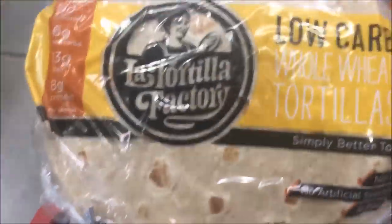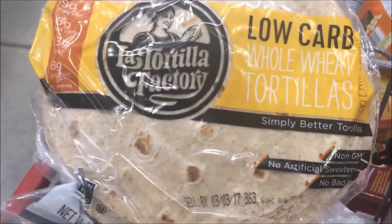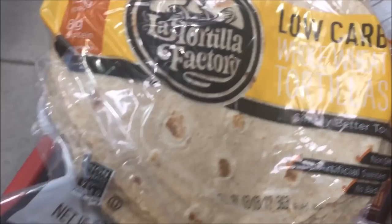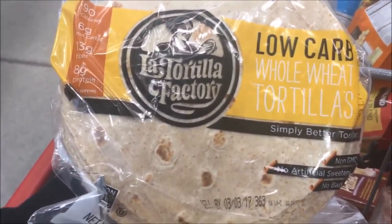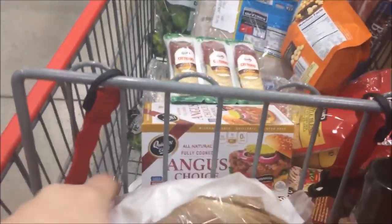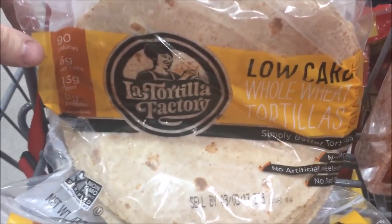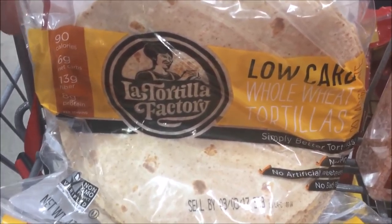These low-carb tortillas, if you're doing keto and you don't know about low-carb tortillas yet, you're missing out. These are phenomenal. They're about 6 net carbs, I think, per tortilla. So it's still a little high, but if you don't know, man, some tortillas have upwards of 90 carbs. It sounds crazy, but it's true. I wish I was lying about that.